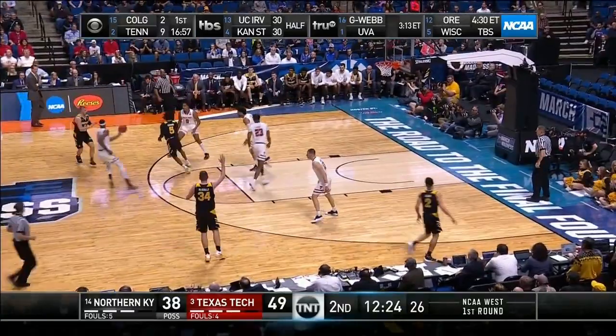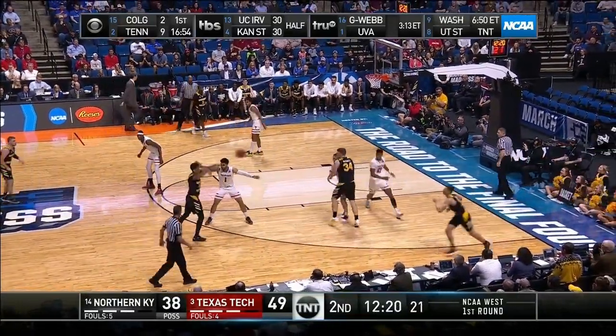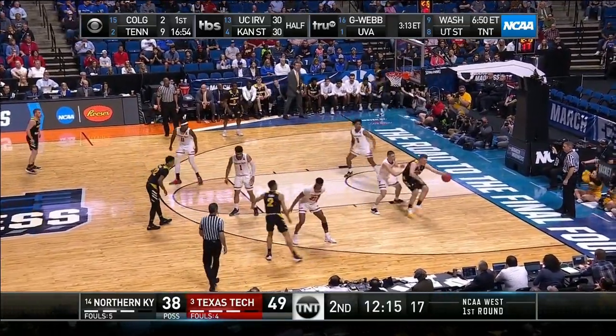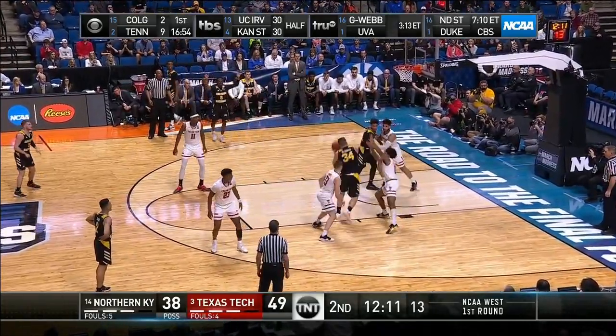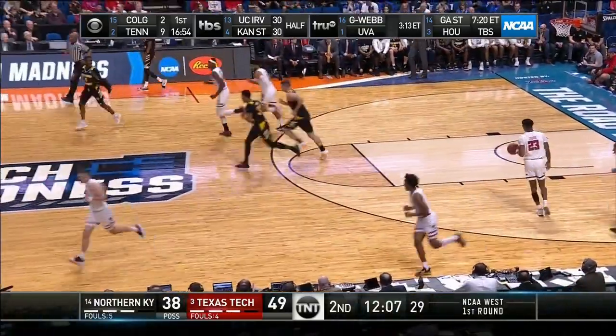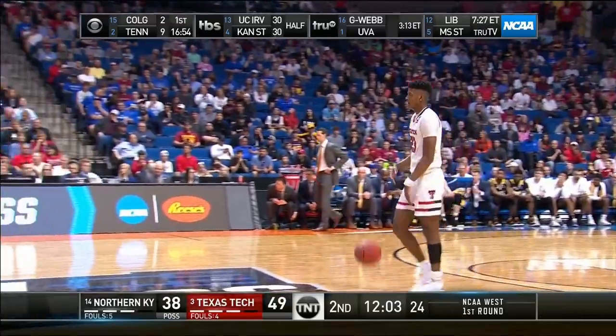Has McDonald touched the ball this half? Early on and got stripped on the post. And that's what happens. This Texas Tech team, they just unnerve you with the number of looks. They help from the baseline side. There it is. This time he got through the double team, came up short. And still blanketed, even though he did bust through that double team, found a seam there.